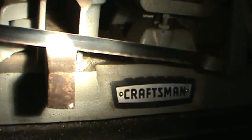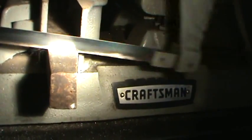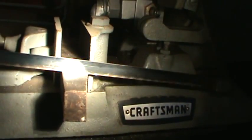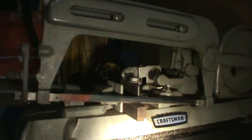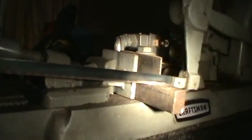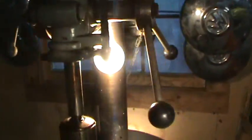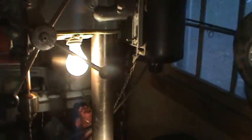Yeah, it actually cuts pretty fast. You know what it's saying? Saw me, saw me. I'd probably say it'll take maybe 2 or 3 minutes to cut through that. While that's going, we'll go look at this. It's got a light too, now you even have a light over here.